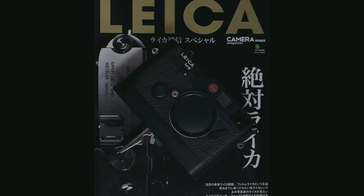The research on Leica is the most profound in the world, I think. There are many photography magazines on the market, and some are about Leica. The double stroke M3 enjoyed high status among Japanese Leica fans.